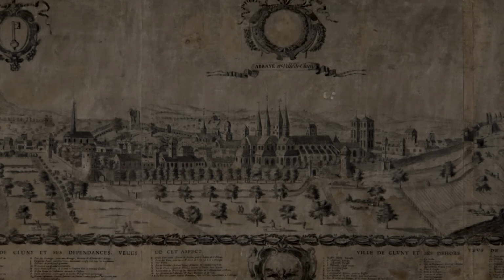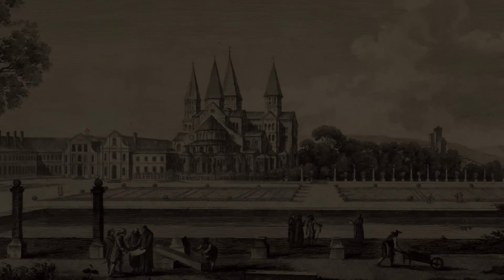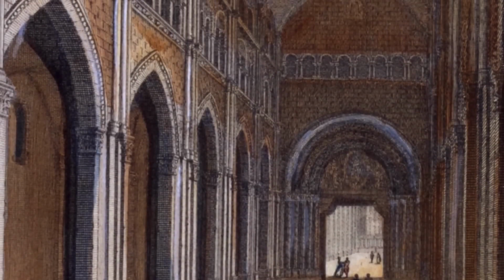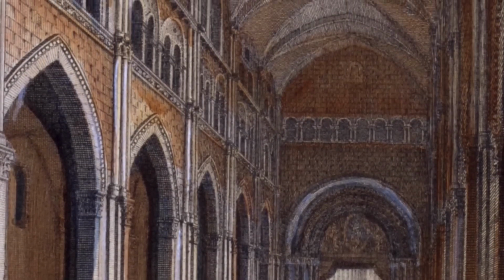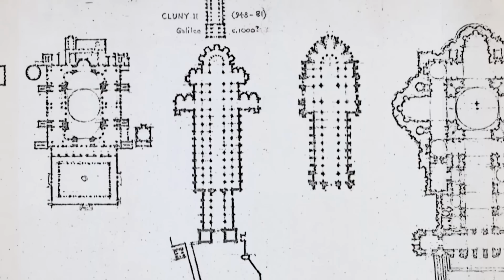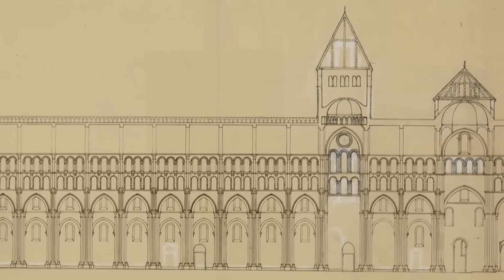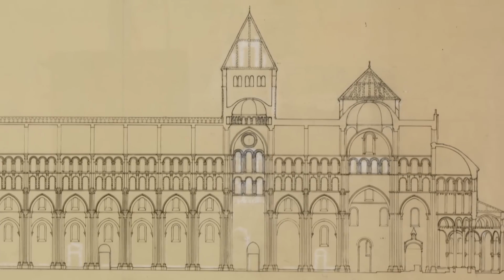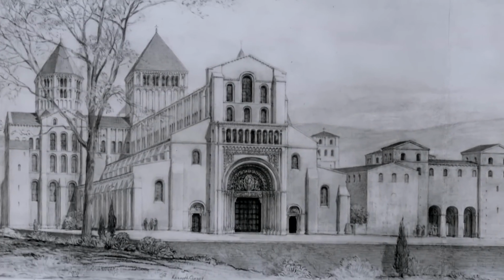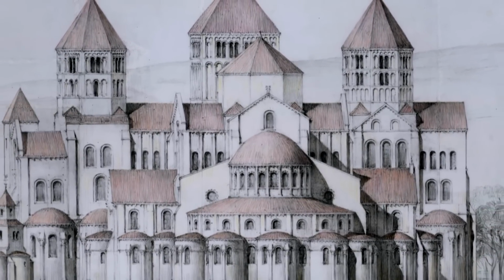Using rare artist drawings from the 18th century showing the abbey and its church, Kenneth John Conant had only one obsession: to find the exact dimensions of the building. To do so, he analyzed the foundations, their thickness and their composition, finally drawing hundreds of plans which revealed the abbey in volume for the first time. Conant was the one who rediscovered the Cluny Abbey. He was the first to have proposed reconstitutions of the abbatial church in all its original and later splendor.